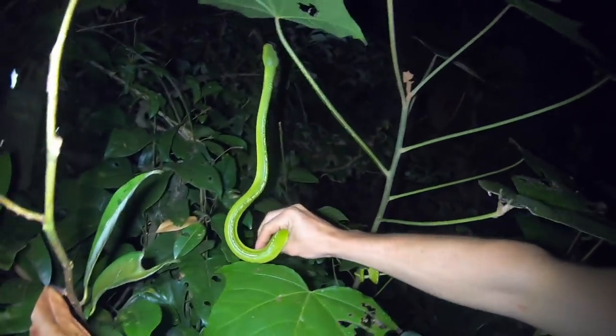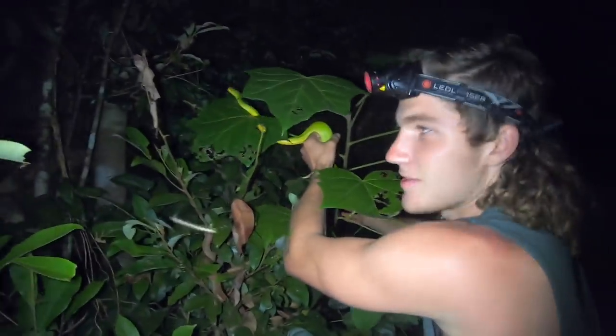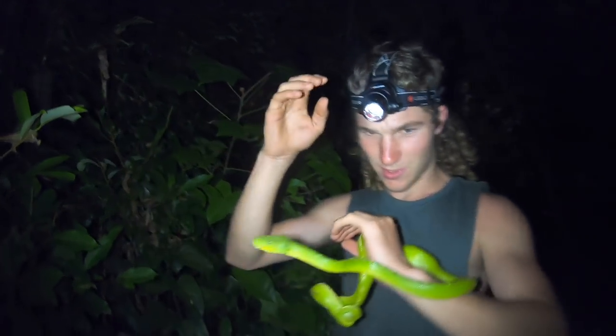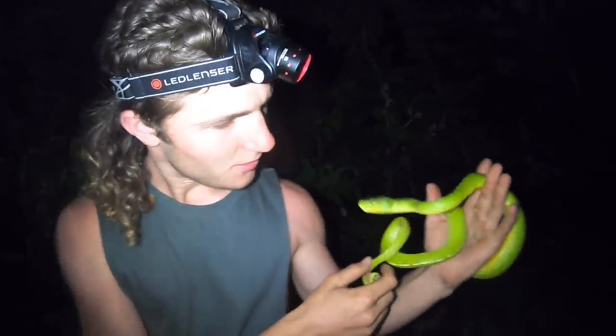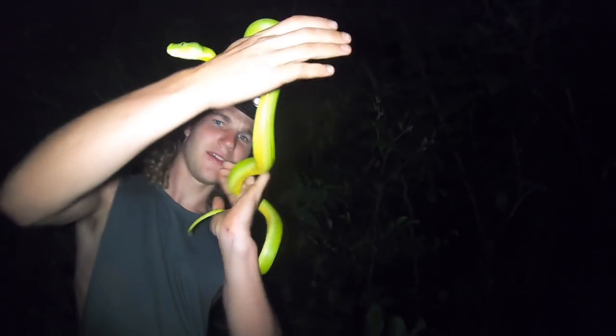Oh my lord, come here, Kyla. Oh. Come on, come on, come on. Look at that. The sun's only just gone down, and we're straight onto one. Chondropython. Morelia viridis. Green tree python. Look at that. Look at that yellow belly.